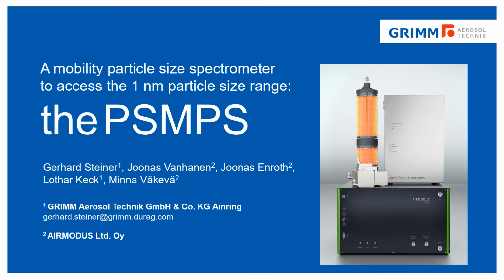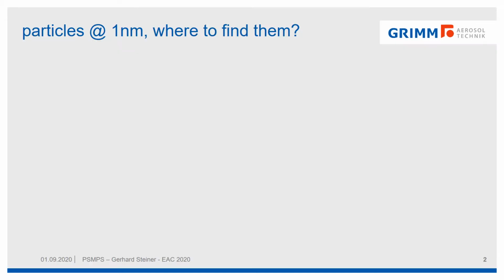Today I'm going to show you our final setup of a mobility particle size spectrometer that's able to access the 1 nanometer size range. We call it the PSMPS. First, you may ask, 1 nanometer particles, where do you actually find those?